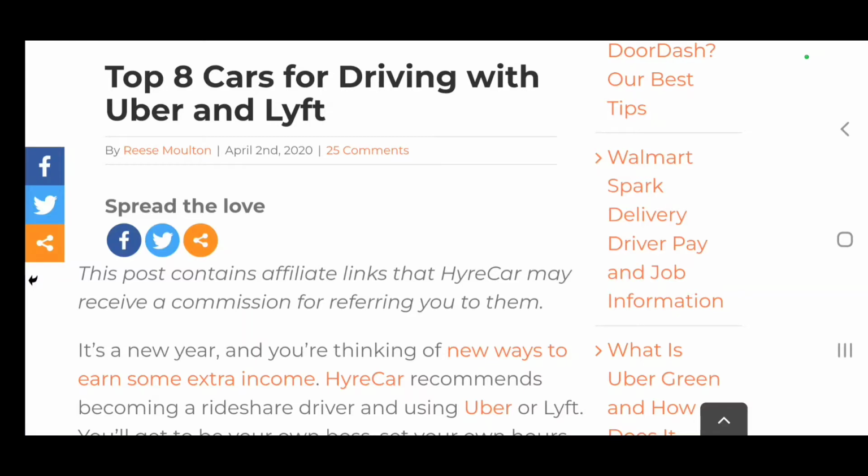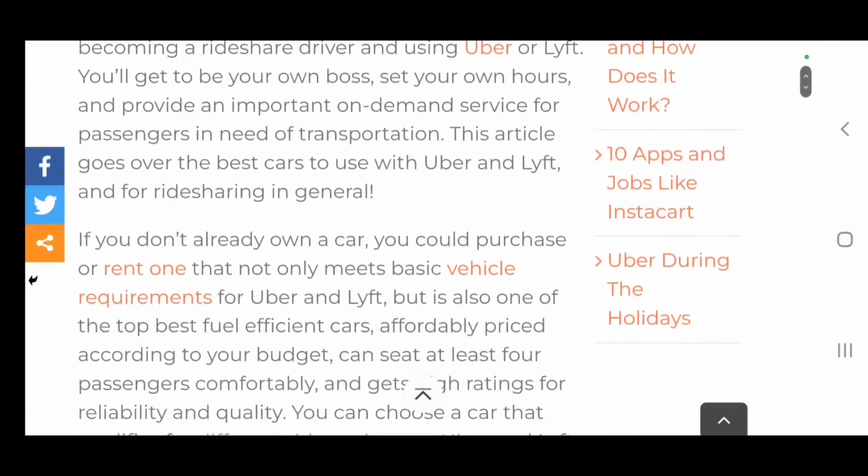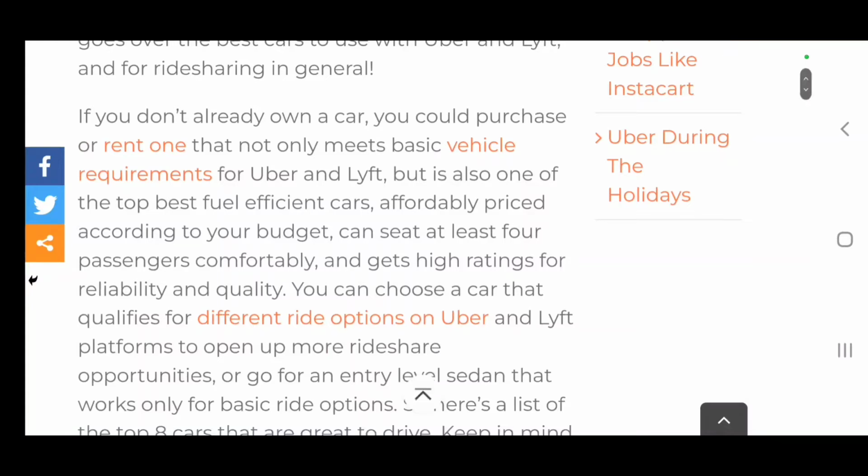And yes, you can definitely have your own fleet of cars that are not these top 8 and still make a profitable amount. But this is really good for someone that maybe doesn't know where to start, what vehicles they should start looking for, how much they should spend. This gives you basically kind of like a compass of direction for success.